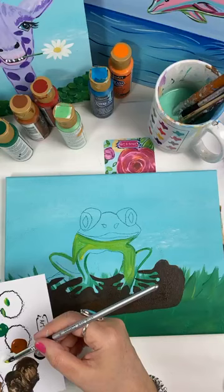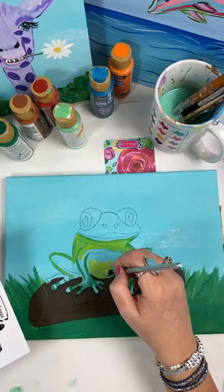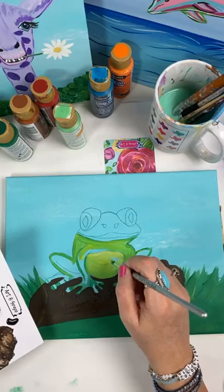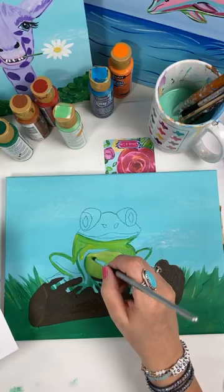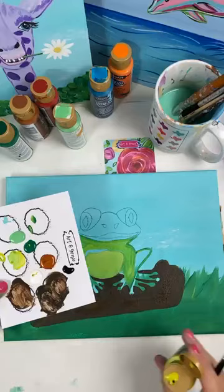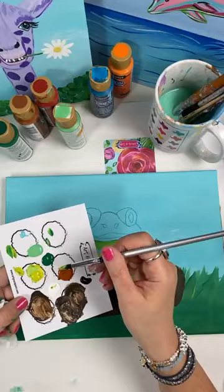I wanted his belly light, so I have lime green with just a touch of white, and we're going to give him kind of a lighter belly. If you don't have the lime green, just yellow and green is all you need. Okay, and then let's do, I need more lime. We're gonna finish his legs and things. So lime with a little touch of that green is all I need.